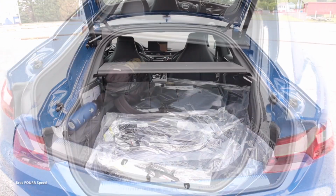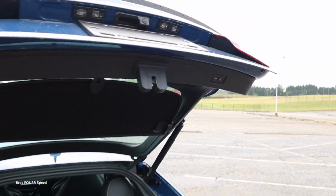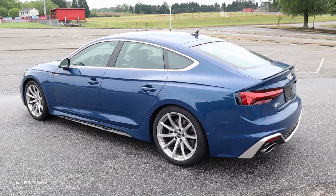You could probably fit a bicycle in here. That is how much room there is for this style of vehicle. Now up top with that power liftgate, you can close it, and then you can lock it, of course, if you are leaving for the day.